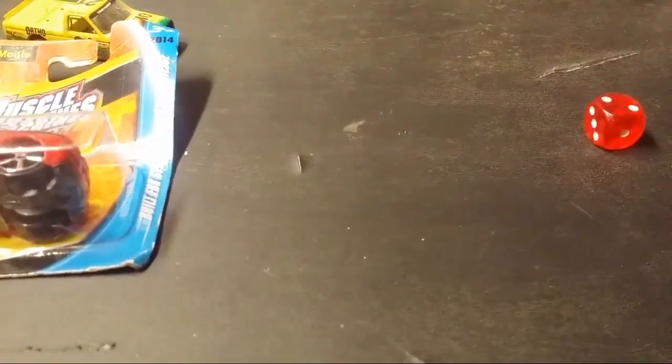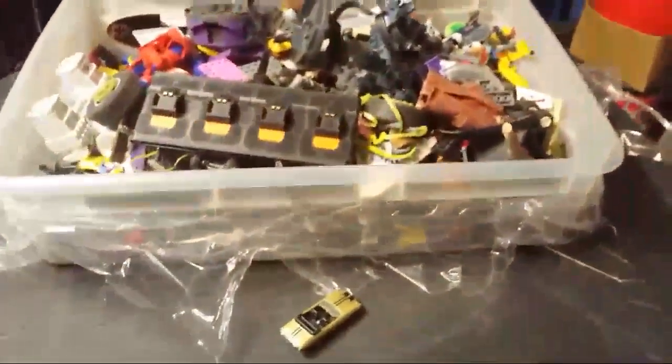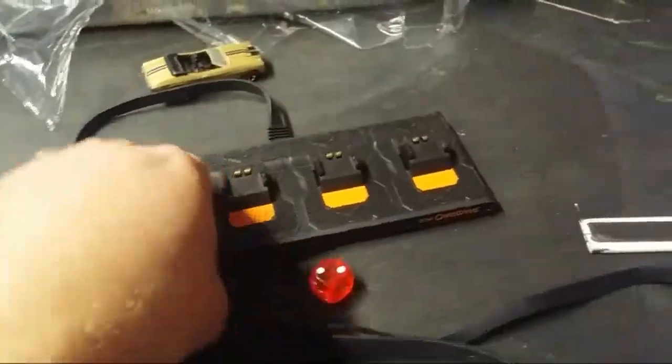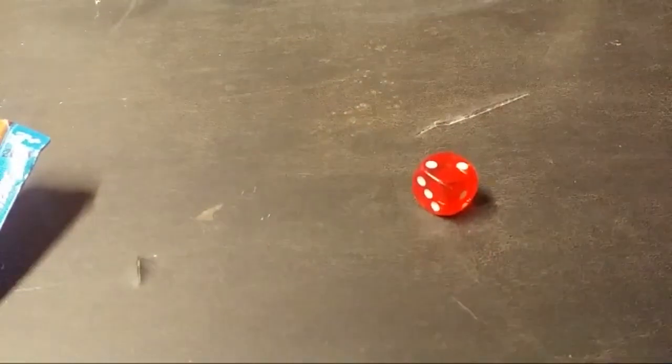What are we rolling for? I got here late. So I found this die in this big old lot, which ended up being 99% Legos. I don't even know what this thing is. Looks like some sort of, I don't know, charging thing. It's got a USB cable attached. So I got it, and that die was in there. Thought I'd play along. Whoever was guess what number I would roll.